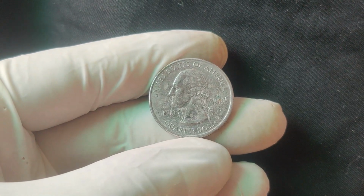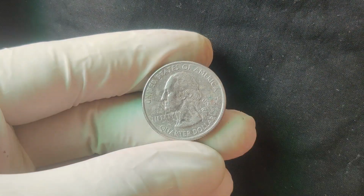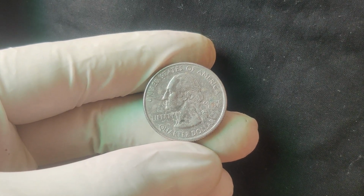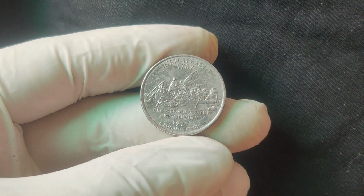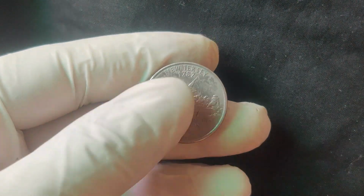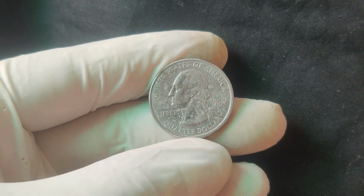The coin market is driven by supply, demand, rarity, and condition. For this 1999 D quarter, the demand is sky-high because of its rarity and the unique error. Rarity alone can take a coin's value into the thousands, but when you add in the fact that it's part of the highly popular 50 State Quarters series and that it features a mint error, collectors and investors go crazy.